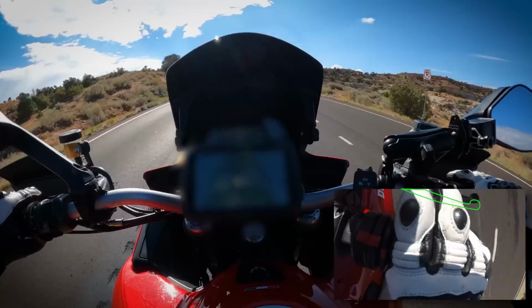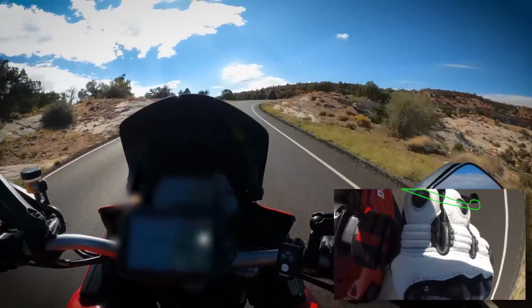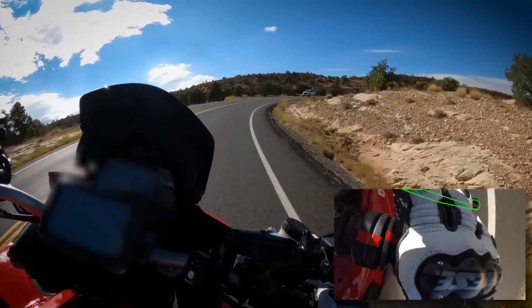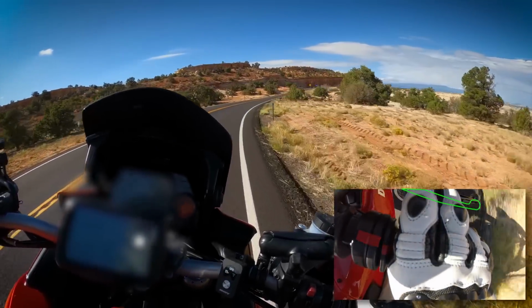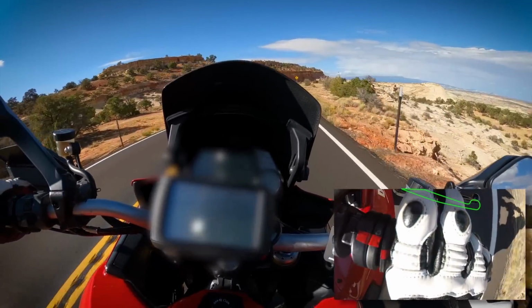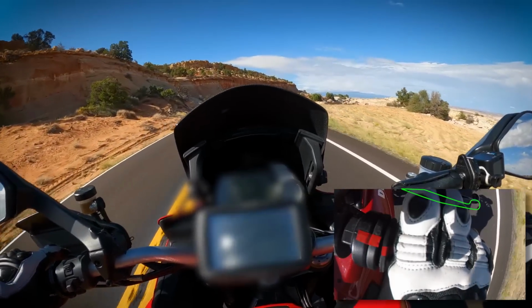All right, here comes the corner. Let's get back up to pace. All right, and to the brake. Settle the front. Maintenance. Maintenance. Going a little slower than I would like to go, but that's okay. Acceleration. I think we're still going to catch that car.